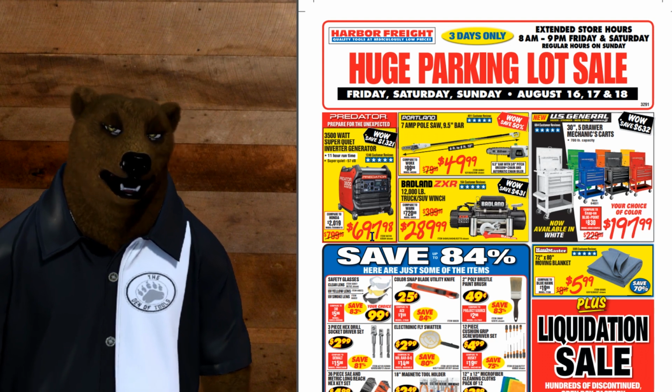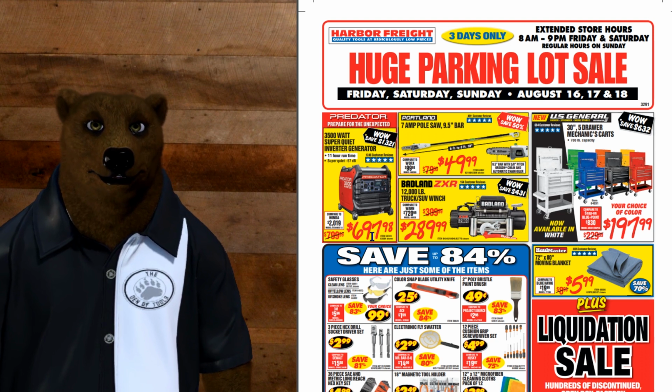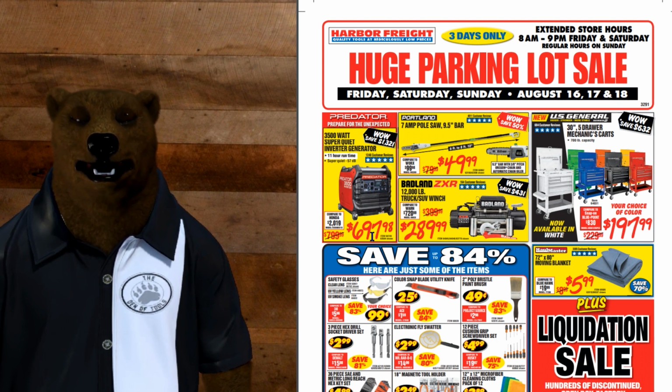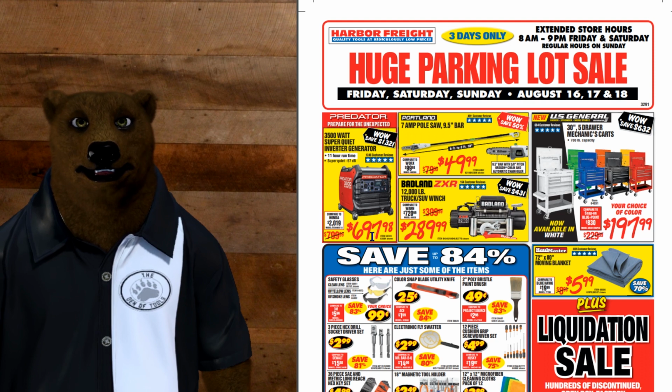Anyway, we've got the Badlands ZXR 1,200 pound truck SUV winch for $289. Now, compared to the price of most other winches and stuff, that is honestly a pretty good deal. The Badlands, I've heard nothing bad other than the fact that they might be a little bit on the slow side. But for the price and the weight capacity, it's hard to touch them.